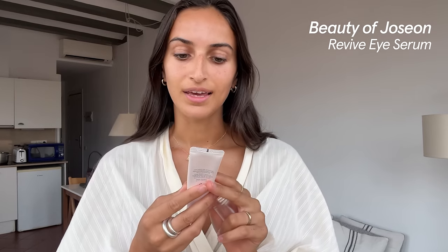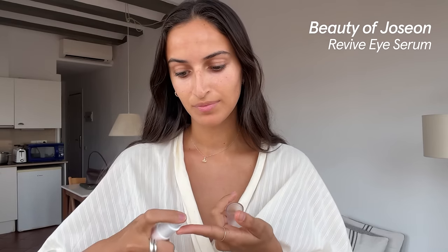I never use an eye cream, but I've started using one, and I really like this one. It's the Beauty of Joseon, again, the Revive Eye Serum. And I just use a small amount. Normally I rub it on these two fingers and just dab it on under the eye and then also the sides. Under the eyes, I never press too hard. I don't try and move the skin too much around there.